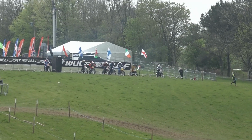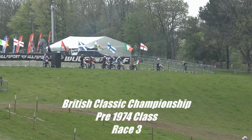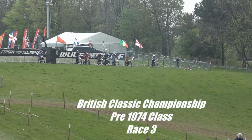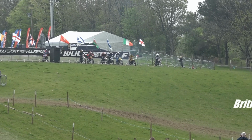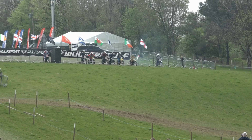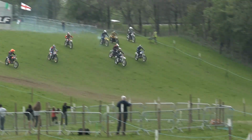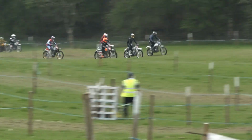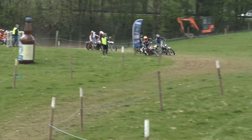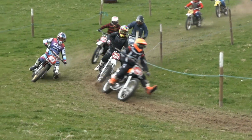And so that brings us on to our third British Championship race of the day, and this is for the pre-1974 class. Not a big field of riders for this particular race, but certainly enough to make a race of it. As the riders leave the line, it looks like Tim Dalloway has blasted down that inside and got the holeshot as they go into turn one. So it looks like Tim Dalloway's made a good start.